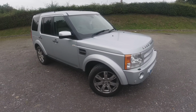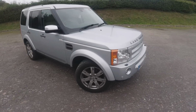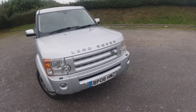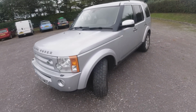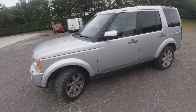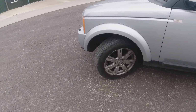Now this is the more desirable facelifted version as well, where the plastics are colour coded rather than being in black, which does really quite age the vehicles when you see them with the black body kit against the colour body. This is an HSE, which is, I think there's only one higher than this, the autobiography, is that correct? I think, yeah, only one higher. So this really is nice spec. We've got the nice alloy wheels.